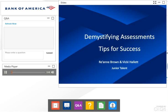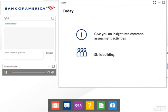Super, thanks Rianne. So what are we going to cover today? The purpose of today is to give you all insight into some of the common activities and exercises which you could be asked to complete as part of a company's assessment process. We hope this offers you some further clarity and helps broaden your thinking around what you could be expected to do when applying for an internship or a graduate program in the future.